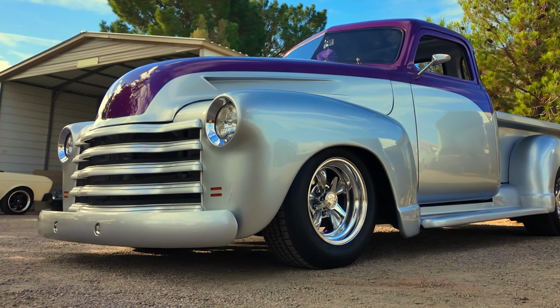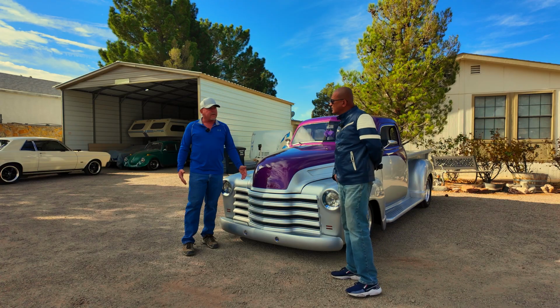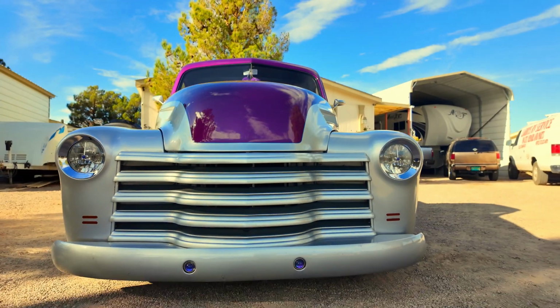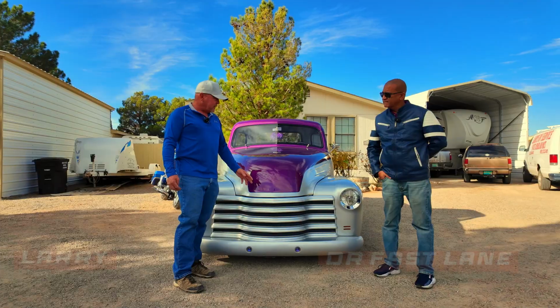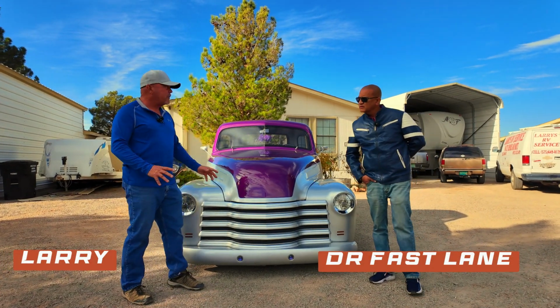Some of them had chrome, and then when the war was going, the government wanted to use the metal for artillery, this and that, so they went to painted. So certain years of these trucks had very little chrome on them because of the war. But so these weren't chrome, and I went ahead and just painted it and went for that look.